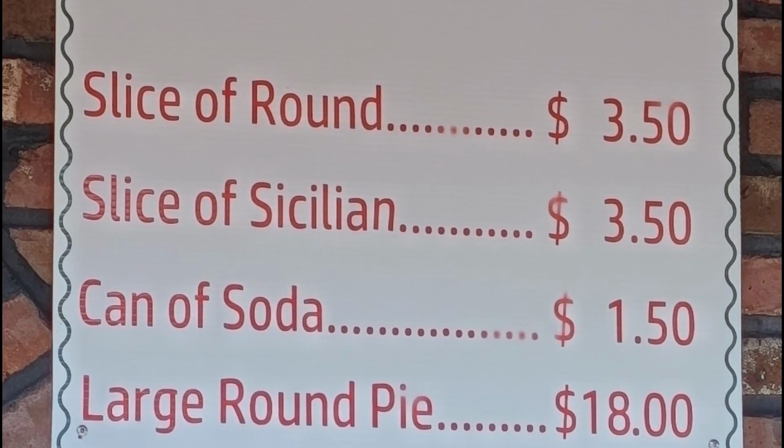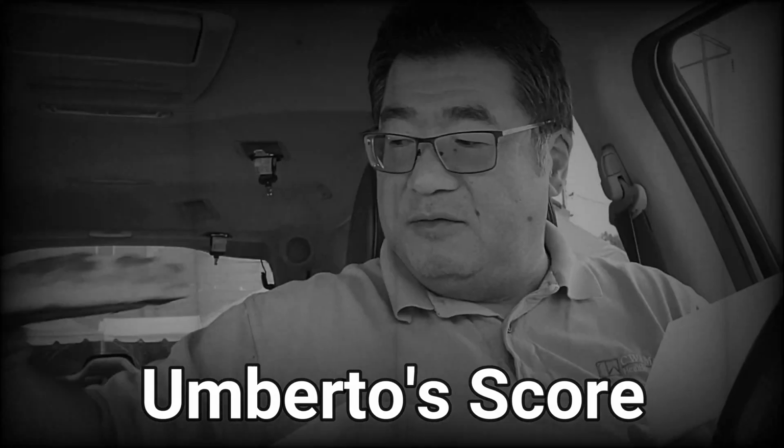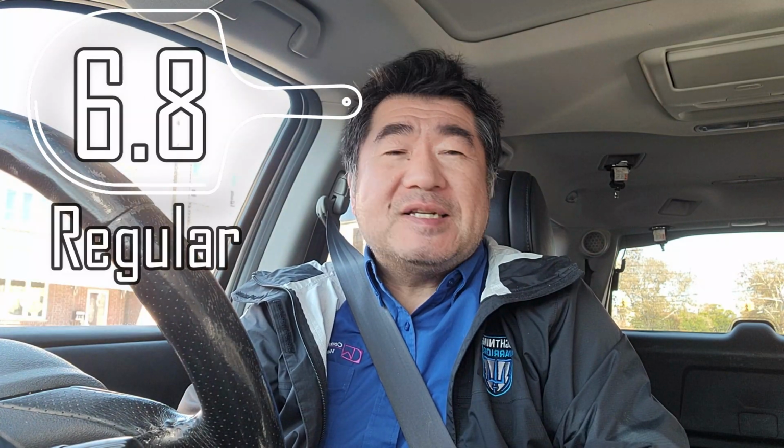Before giving my score, I want to share with you the prices that they charge. I'm going to score the Sicilian 8.3. I do really like it. I do prefer it better than Umberto's square, which was a 7.5. I think that buttery flavor that Umberto's has is not something I want to taste in a pizza. The score for the regular slice, I'm gonna put closer to maybe a 6.8. It's just a basic slice, quintessential New York slice. Wasn't anything special. I think a few points were deducted because of the flop. Maybe they could have reheated it a little bit more.